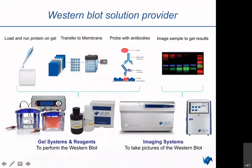So as you can see, we do provide a number of products and services to get you through the whole workflow of Western blot protocols. I'm not going to stay on this too long because that's not the topic of this, but I just wanted to point out that you can find everything from gel electrophoresis apparatus to reagents to the high-tech imaging systems.